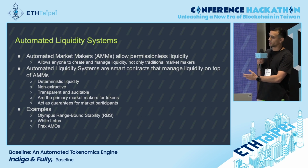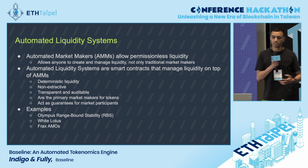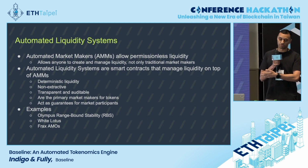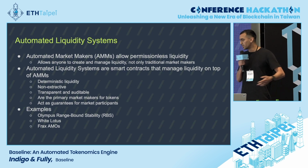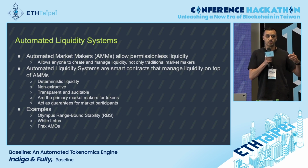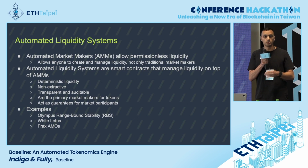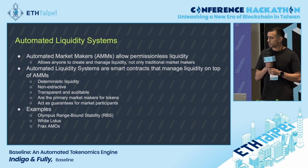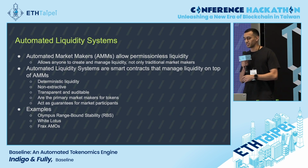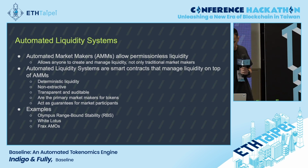And last, something a little bit different is the Frax AMOs, or algorithmic market operations. Many people don't really know about these, but this is how Frax maintains its peg at $1. Frax is a stablecoin, by the way. What it does is allow these smart contracts to mint and burn Frax into their liquidity pool to maintain the price at $1 at all times. There are also a lot of other systems like this. I don't think it's been talked about a lot in crypto, but that would be a whole other presentation on its own, maybe for later.